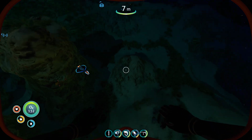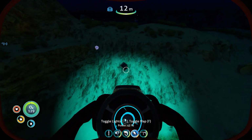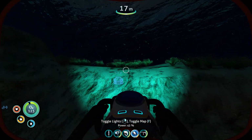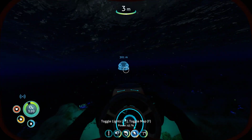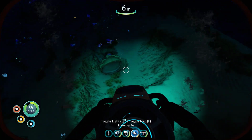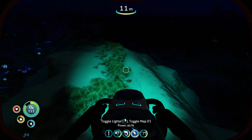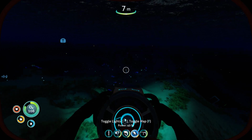Okay, well that's interesting. Metal-rich barnacles. What is this? Sea Glide, we've already got. Let's continue on in this direction. And we've made a full circle because now we're heading back towards... And I know we came this direction because that thing was on my right-hand side. That underwater geyser.